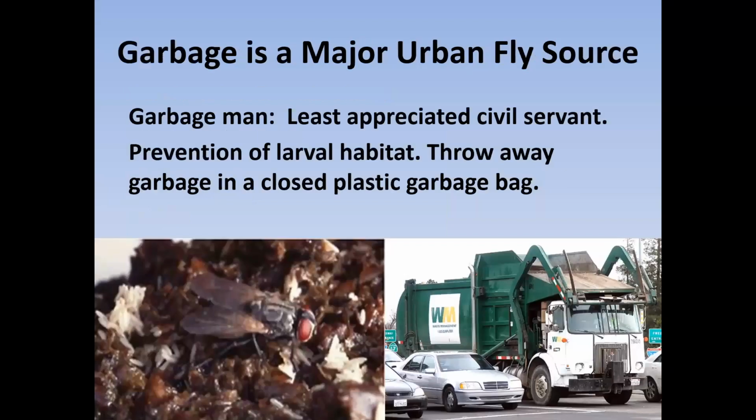Garbage is a major urban fly source. And not many people value the garbage man. He's the least appreciated civil servant, but this is the prevention of larval habitat. So if he can haul away your garbage and take it to the dump in a closed plastic bag, then all the better for your neighborhood.